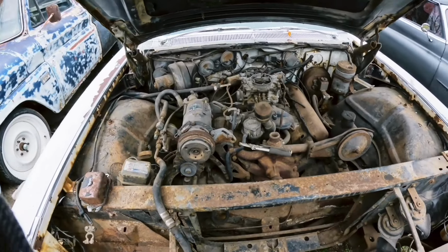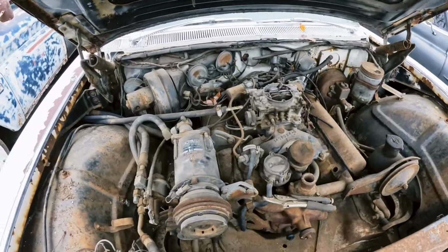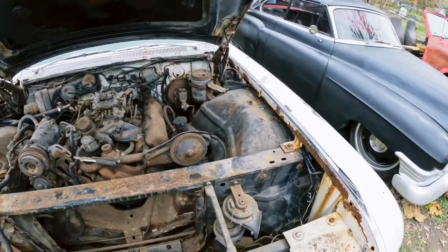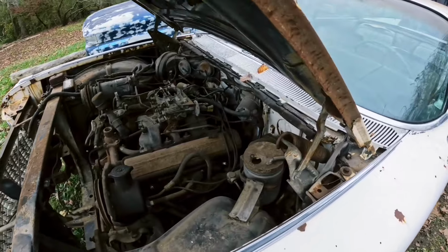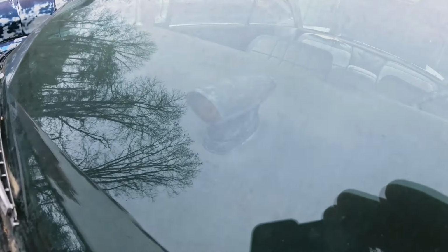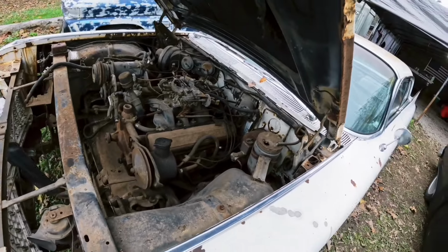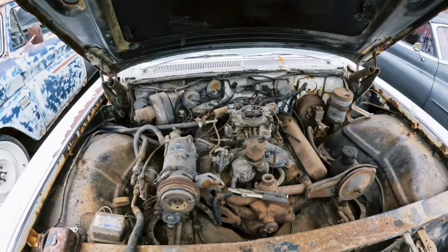Now the engine is original too. It's a 390 Cadillac V8. It's got air conditioning and power steering and everything. Power brakes, power windows, power seat. It's even got the Autotronic eye on top of the dash. That will sense oncoming headlights at night and automatically dim your lights.